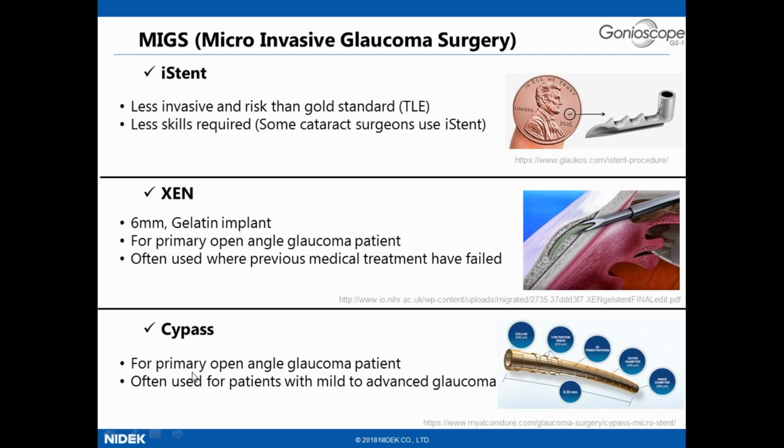Okay. For the third MIGS device, we have the CyPass, which is again for primarily open angle glaucoma patients. And this is more for patients who have mild to advanced glaucoma. So even for these three different devices, we have three different niches. As you can see, this can be done with cataract surgery. The Zen is for patients who have failed medical treatments and eye drops. And the CyPass is for more patients with advanced glaucoma.